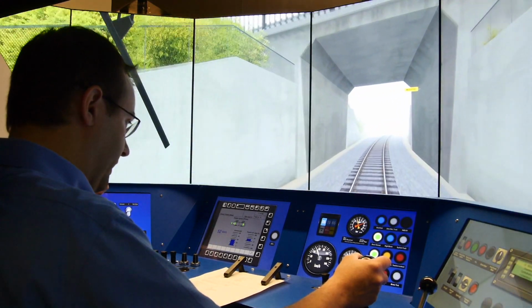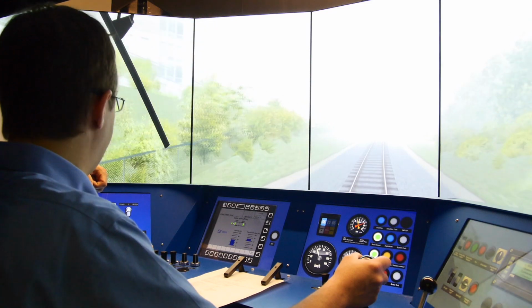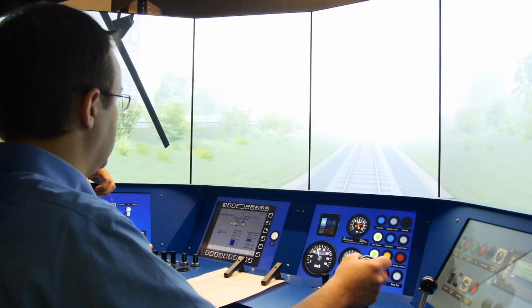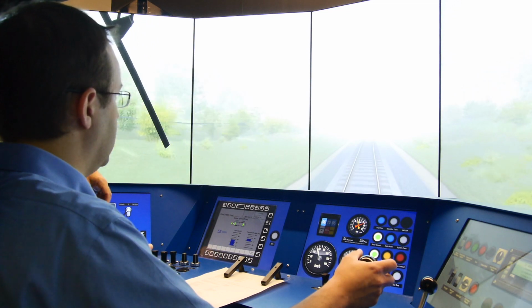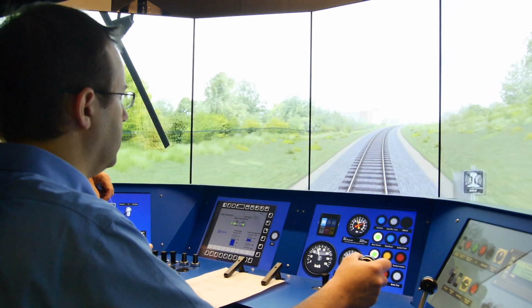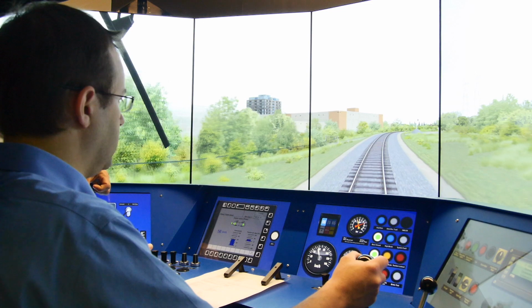So for someone riding the train, you wouldn't find it going more than 55 or 60 in general. There are areas of track where you can get up faster. For us, given the conditions here, we'll keep the speeds a little bit lower. Very good.